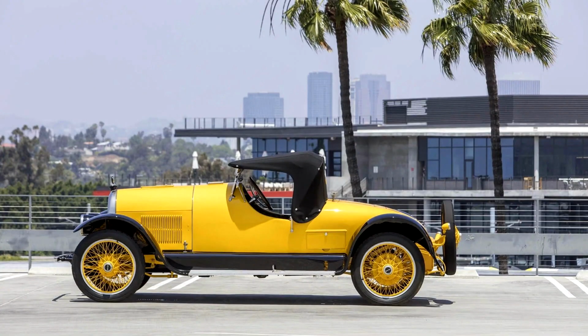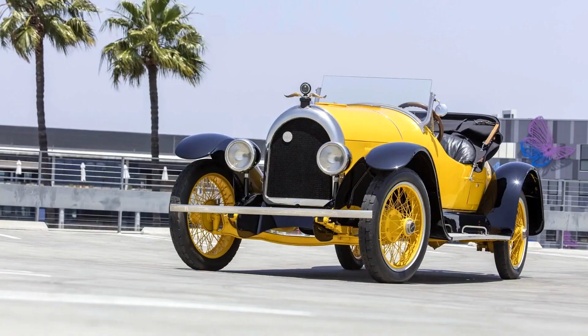Kissel Model 645 Goldbug Speedster, 1920. The Kissel Motor Car Company of Hartford, Wisconsin, produced a solidly engineered, well-designed luxury automobile favored by America's wealthiest, most flamboyant personages during the Jazz Age.